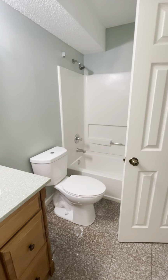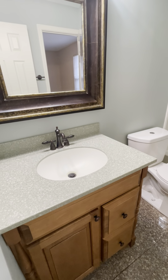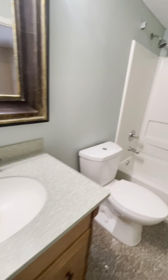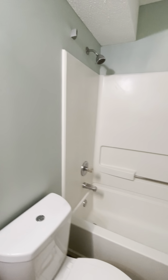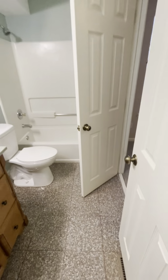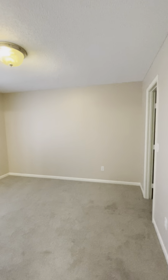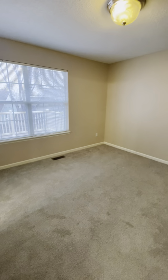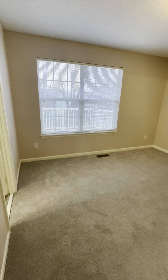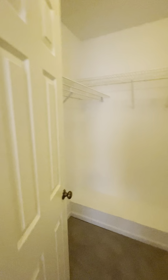Okay, so stepping into the bathroom. So this is bathroom number 1. This is on the main level, shared by these 2 bedrooms. And this is a Corian sink. And you've got a bathtub shower insert here in this bathroom. And this bathroom has a door from the hallway and from bedroom number 2. So this is bedroom number 2 on the main level, and it is bigger than bedroom number 1. It also has a bigger closet than bedroom number 1.